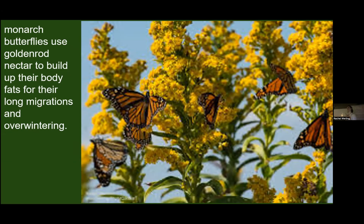So we need to be thinking about seasonality too, making sure we've got blooms spring, summer, fall, throughout the entire season that these pollinators are going to be active. Because sometimes we've got a warm spring, bees come out because they think it's warm, maybe not much is blooming yet. There are some early blooming things like willows, maples that we can plant to provide for that gap that they might be facing in having food. And some late season things like asters and goldenrod to hit that end of the season gap they may be facing in food.